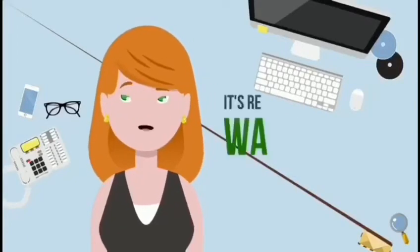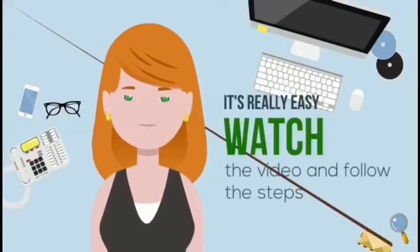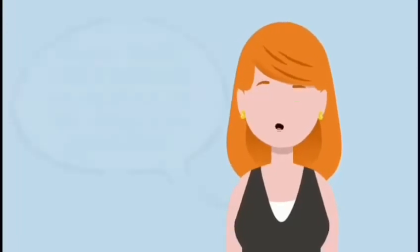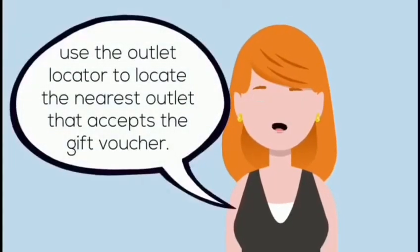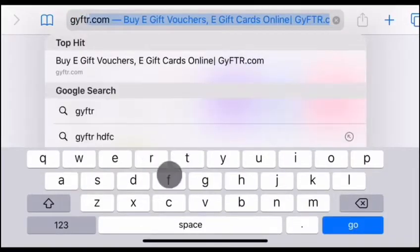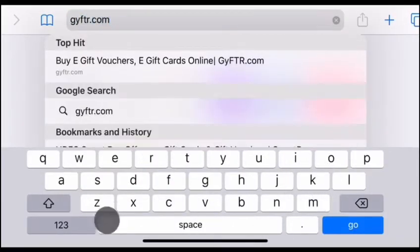It's really easy. Watch the video and follow the steps. Use the outlet locator to locate the nearest outlet that accepts the gift voucher. Visit www.gifter.com/HDFC Smartbuy.